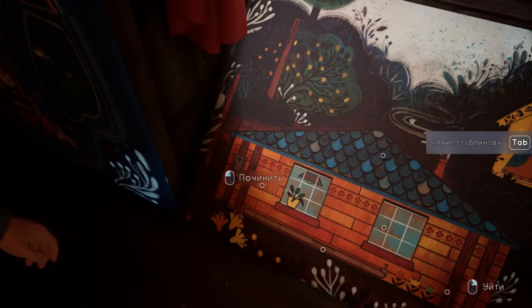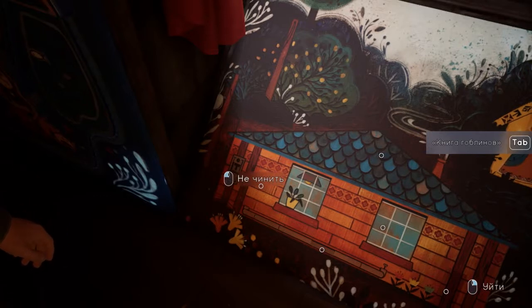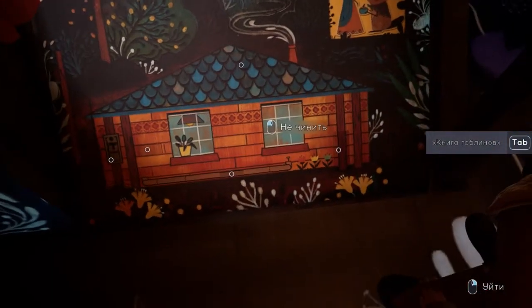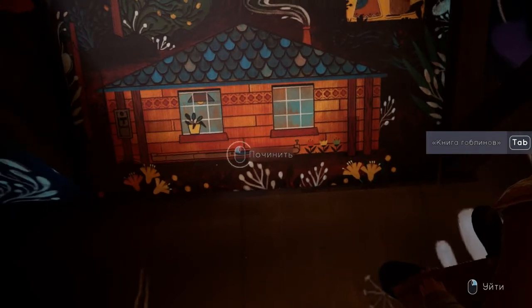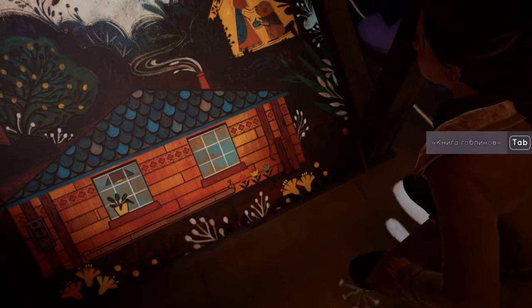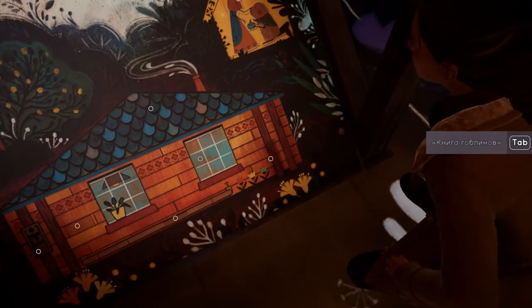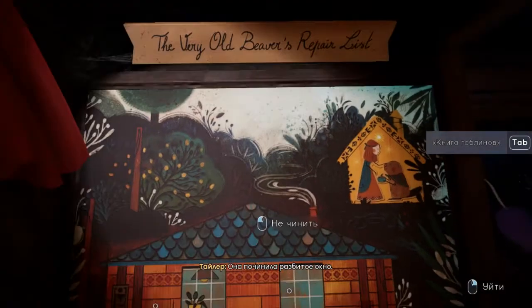Wait. She turned the power back on. Actually, I'm not sure. Maybe not. She repaired the water leak. Actually, I'm not sure. She slapped the post with her tail to right it. Actually, I'm not sure. She fixed the broken window.